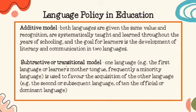So, a language policy in education under which two languages are used as a medium of instruction. There are several models of bilingual education depending on the goal pursued, the most common being the additive and subtractive models. In the additive model, both languages are given the same value and recognition, are systematically taught and learned throughout the years of schooling, and the goal for learning is the development of literacy and communication in two languages.